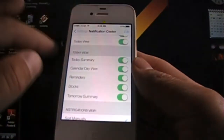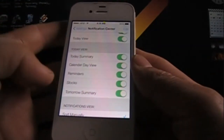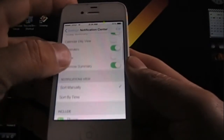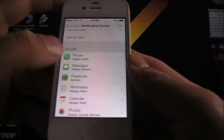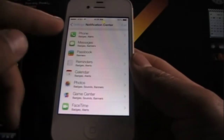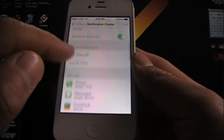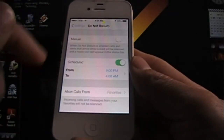So yep, that's Notification Center. I'll go ahead and turn that back off. Stocks, calendar view. Then you also have your notifications, whatever you want to display. So all these are turned on. These are all included. So that is Notification Center. Next, do not disturb is the same.